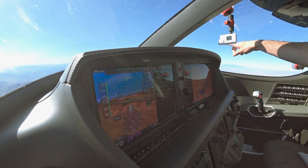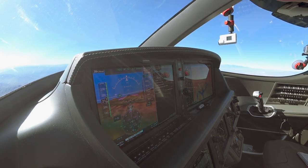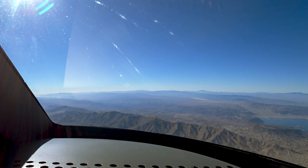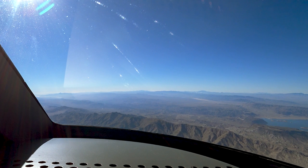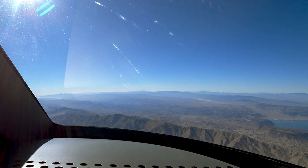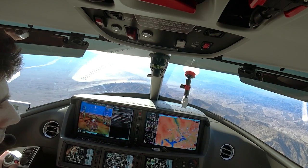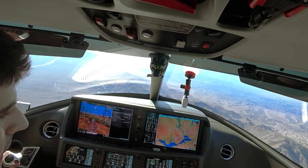You can see the arrivals for 26 left, straight in that way, flowing from left to right, and then we're going to be right above that. West 1788, reduce speed to 210, then descend to 8,000. Speed 210, then 8,000, we're 1788. Very neat arrival into Vegas today.